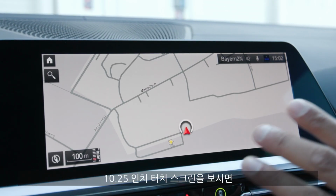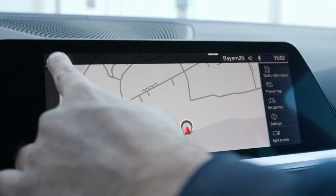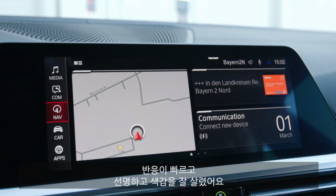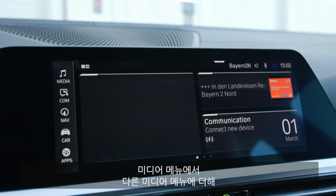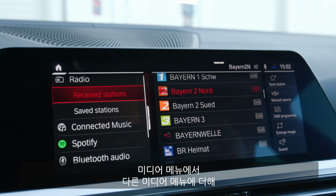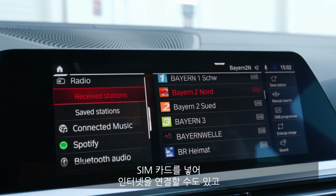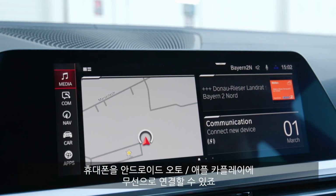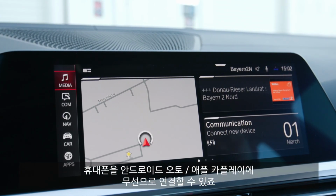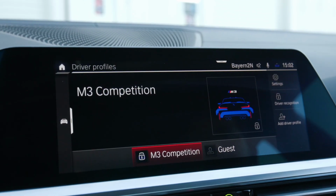This is the 10.25-inch touchscreen for the main infotainment. Really reactive, really crisp colors, a lot of nice contrast. You can, of course, have different media. It's also a connected car, so you can put in a SIM card and stream internet services. You can also connect your phone with wireless Android Auto and wireless Apple CarPlay, which is pretty cool.